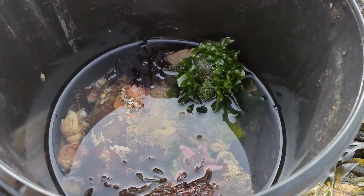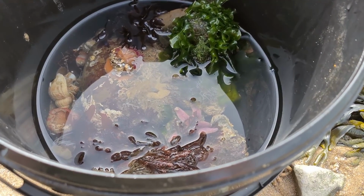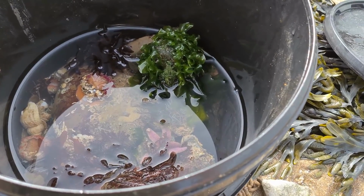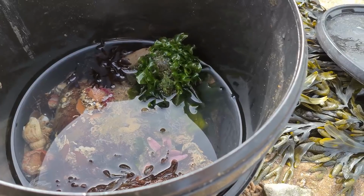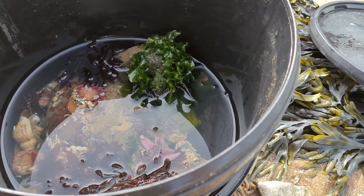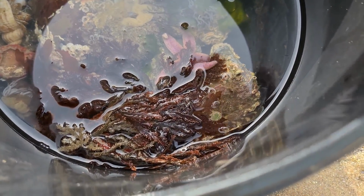Right, okay guys, we've got the bucket full. Now I've got all kinds of stuff in here. We've got pink starfish, we've got lovely hermit crabs, different types. I'm not sure if they're Dahlia Anemones. We've got a couple of them. We've got some snakelocks anemones. We've got a goby, we've got a shanny in there, blenny as well. We've got some different rocks to put in, different types of weed, which I've pulled off down there.